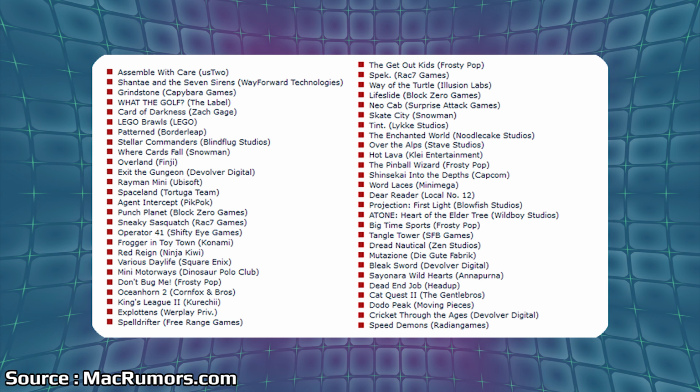Here's actually a massive list that's courtesy of Mac Rumors, and there are quite a bit. I saw Shantae on there, which is an awesome game, of course. Lego Brawls, Frogger, Rayman. There are some good ones. Oceanhorn 2, which was an odd one to see pop up there. Cat Quest 2, which, hey, the first Cat Quest was very fun, so I don't want to hear it. But there's quite a bit here.